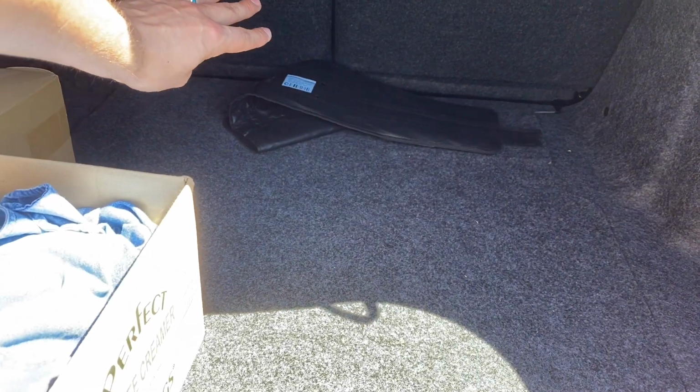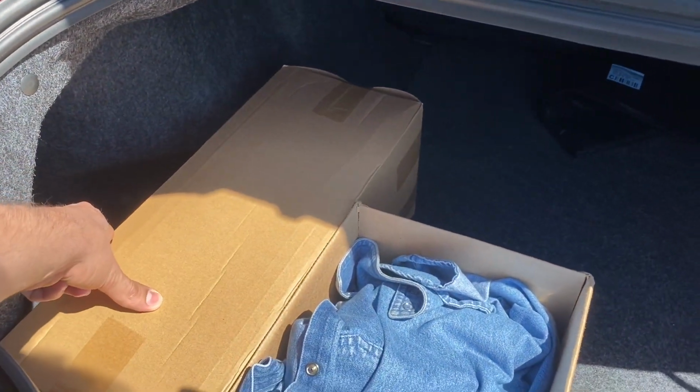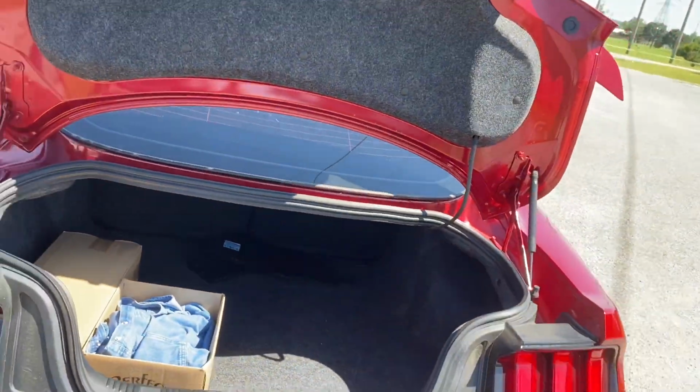Now that we've got the trunk popped up, you'll notice quite a bit of room here, and the seats in the back actually fold down to give you additional room. We've got a couple boxes in here to show size. This is a great size trunk for everyday groceries.